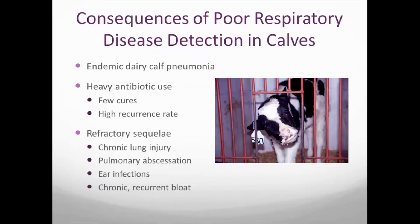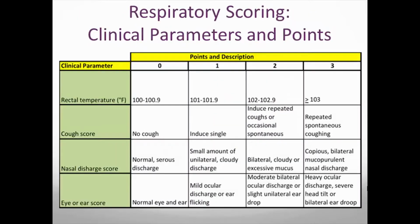And the consequences of that, I think many of us recognize that endemic dairy calf pneumonia is a problem on many, many dairy farms. Heavy antibiotic use, few cures, high recurrence rate. I would say an increased level of prophylaxis. My new colleague, Dr. Olivet, and I were at a farm where prophylactic or metaphylactic use of antibiotics occurs at 3 different times at a cost per calf exceeding $25. So we have heavy antibiotic use. We have refractory sequelae. Even if you don't agree with a number of the long-term consequences, the sequelae of untreated respiratory disease is significant. So let's delve into the scoring system.